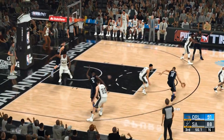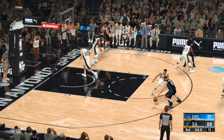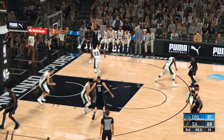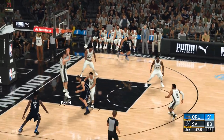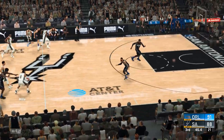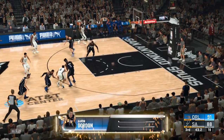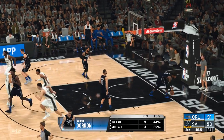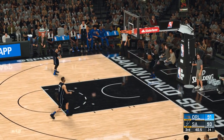Augustine passes to Fournier. Kicks it out to Gordon. The tray. No good that time. And San Antonio will go the other way with it. And this quarter, he has clearly been off the mark. And yes, it's good. And it's now only a 1-point Magic lead.